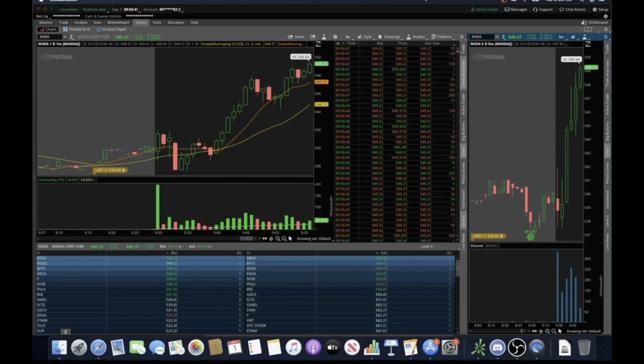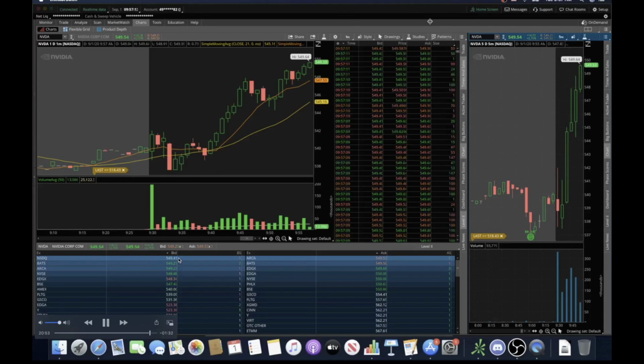I'm still in at this point. I haven't gotten out yet, but the stock does end up moving a lot more than where I got out. But that just comes with trading. You have to be okay with leaving profit on the table. You can see 549s on the bid now as well. Stock is still pushing. Volume is still pretty good. It looks great on the 5-minute chart here. You have a strong bullish candle.